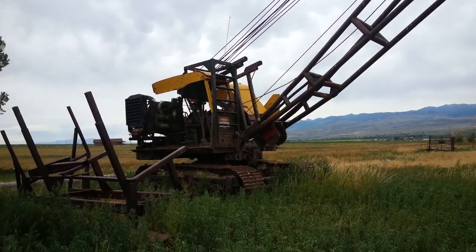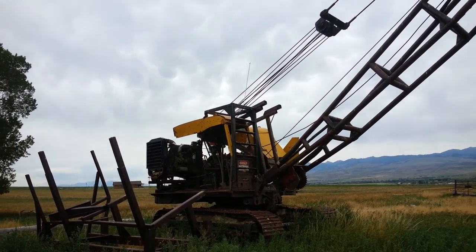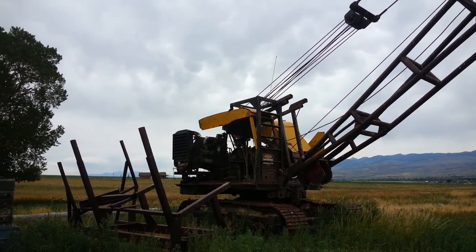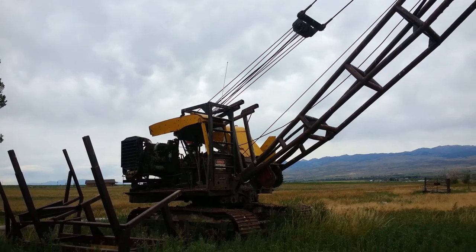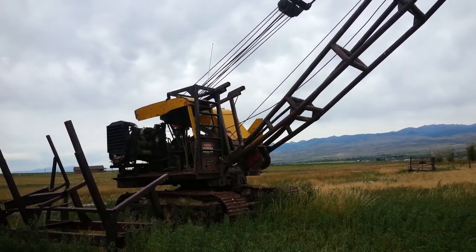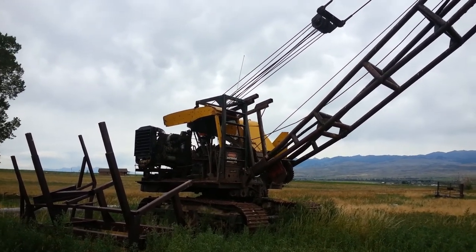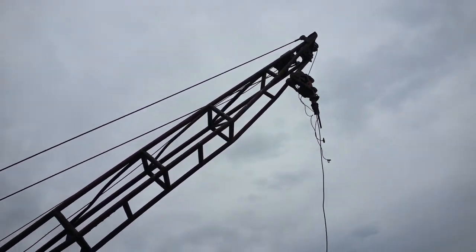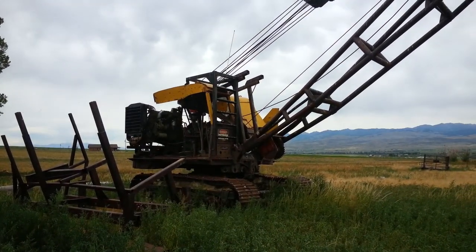Beautiful old crane. Beat up, very beat up. But it was worked logging, you know, and that does that to them. But I think he said this one might end up cut up. None of them have run in a decade, he says, and they've all got to be moved in the next month or two. So this one might end up going for scrap, but sure would be cool to see it saved somewhere.